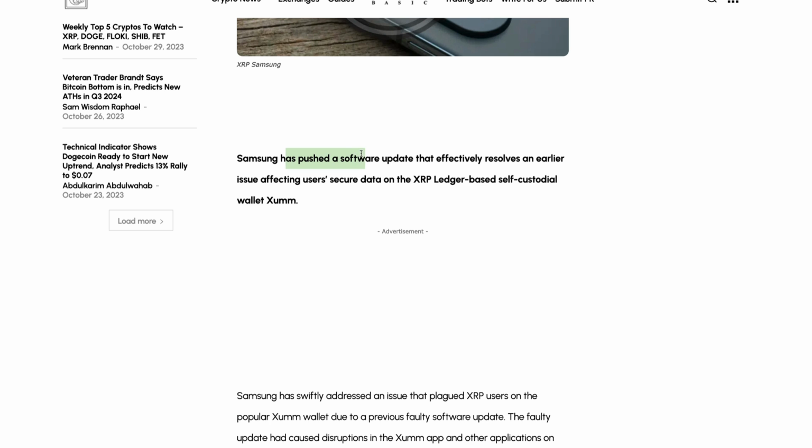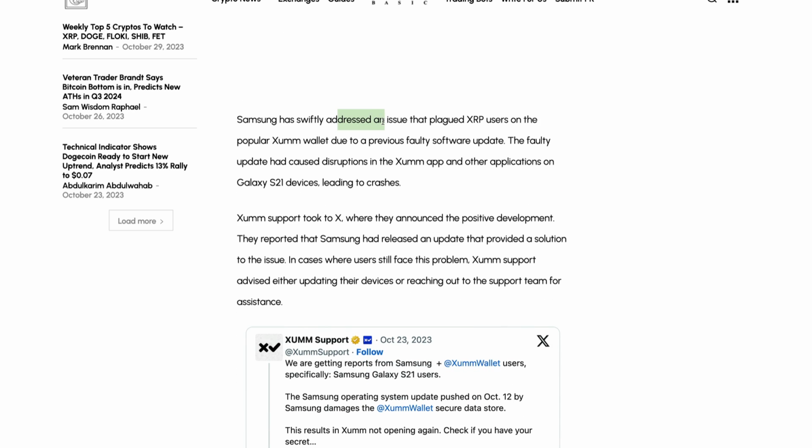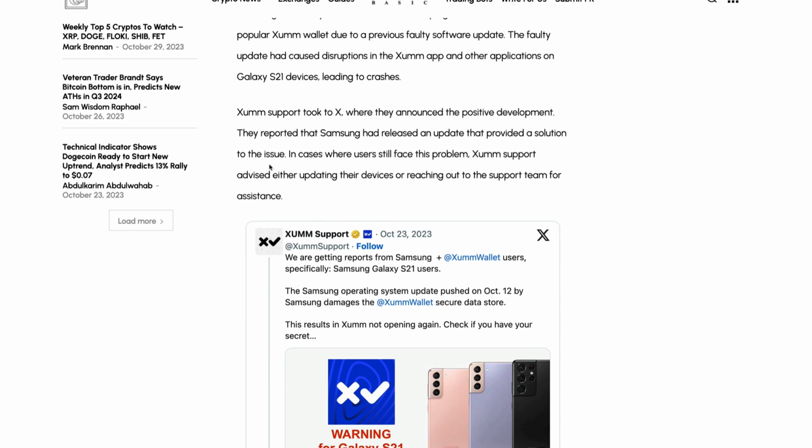They published a software update that effectively resolved an earlier issue affecting users' secure data on the XRP ledger-based self-custodial Sum wallet. Samsung has swiftly addressed an issue that plagued XRP users. The faulty update has caused disruptions for the Sum app, so for those of you guys who were experiencing that, you can now download that patch. Sum support took to X, where they announced the positive development. They reported that Samsung had released an update that provided a solution for the issue. In cases where the user still faces a problem, Sum support either advised updating their device or reaching out to the support team for assistance.